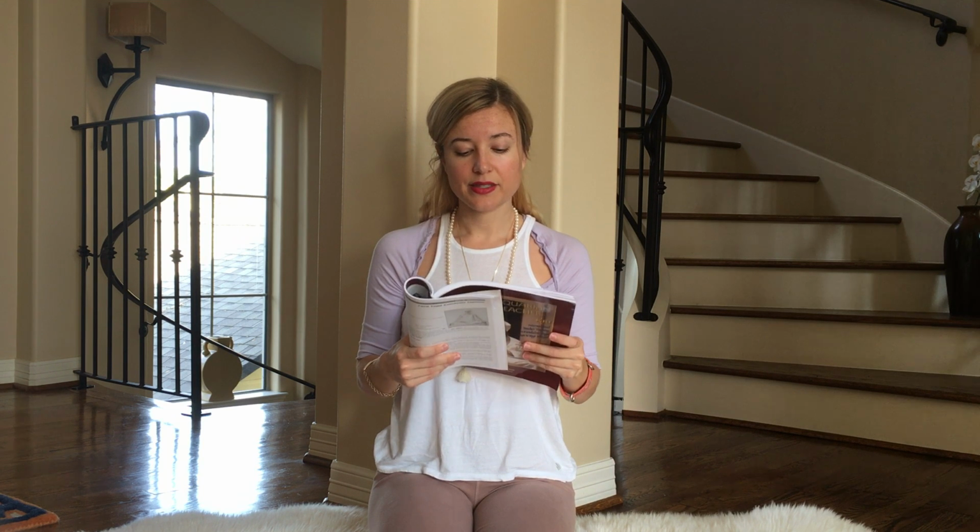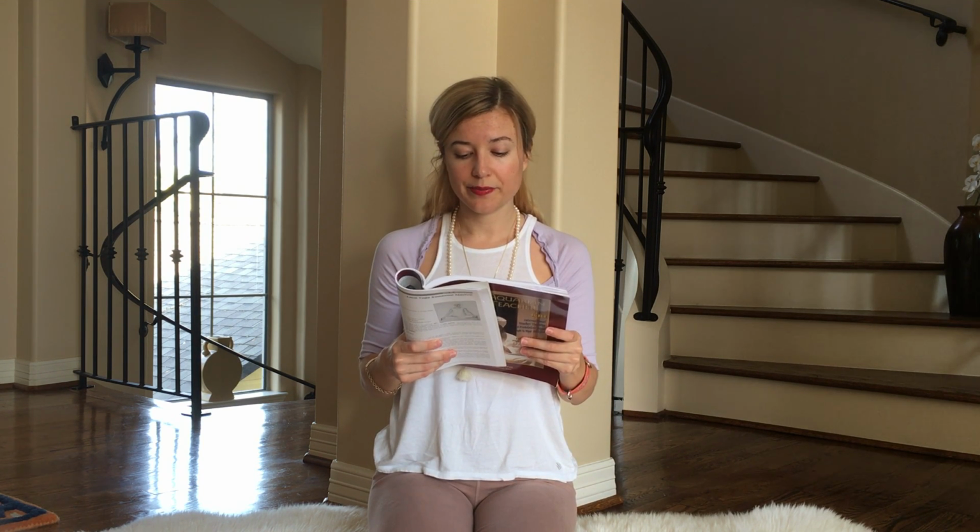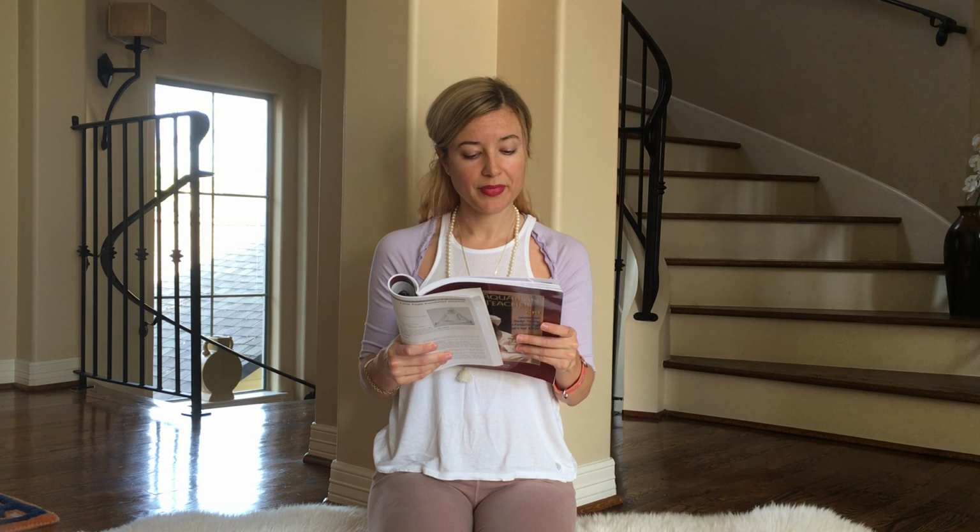This, when connected with the thumb, represents the Gyan Mudra. And when you're doing these mudras, you want to straighten out your other fingers and just connect the thumb with whichever finger we're talking about. So first finger, Gyan Mudra, and this is for knowledge, wisdom, receptivity, and calm.